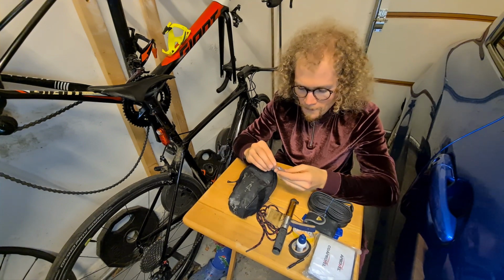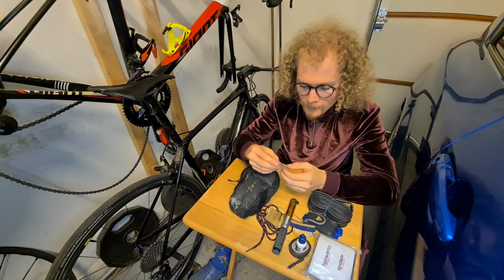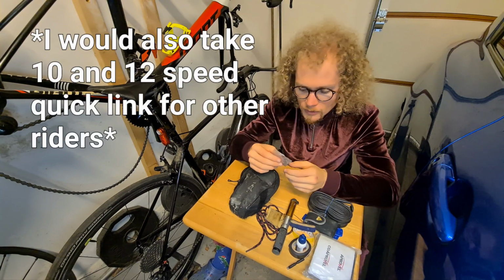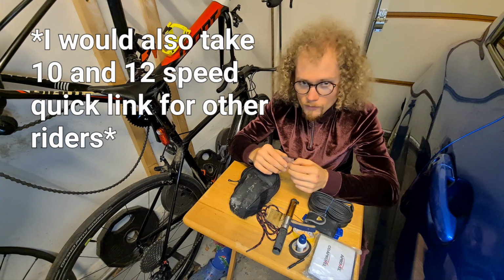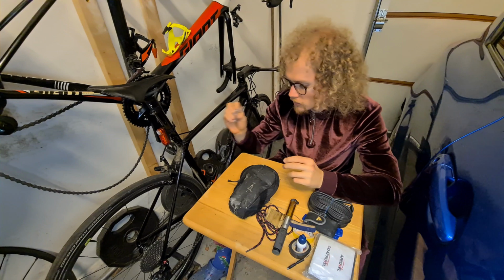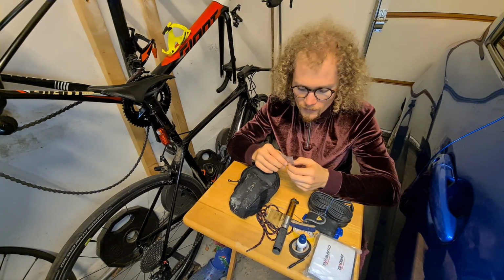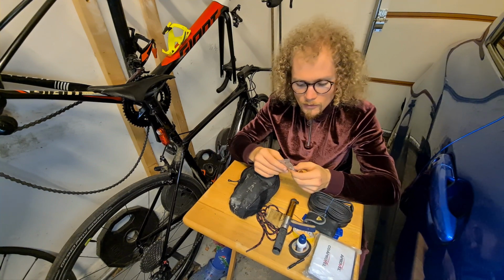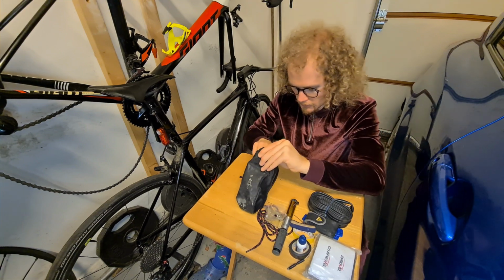Might seem odd, doesn't it? But now I have also a quick link with me, and this is an 11-speed one because I have an 11-speed chain, so always make sure you check. Obviously, if you need to fix your chain, you've got a new pair of chain links. These are things just to get you home, so I would recommend, if you've needed to use a quick link, your chain's worn, so you're going to have to start over again with a new chain, but always take your quick links.